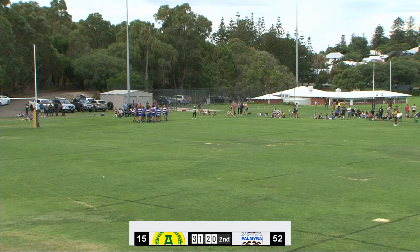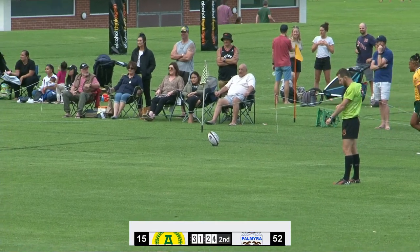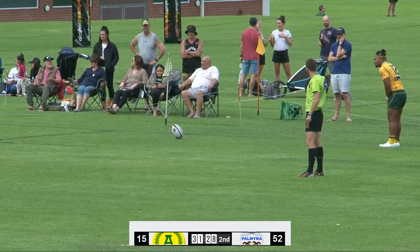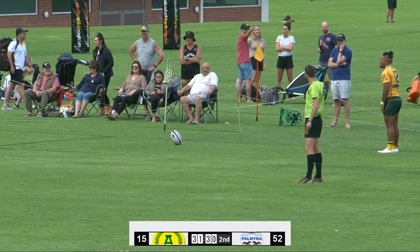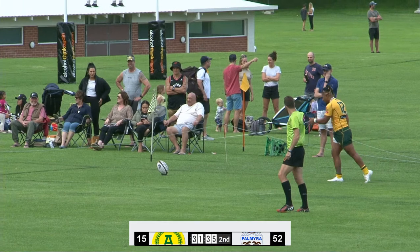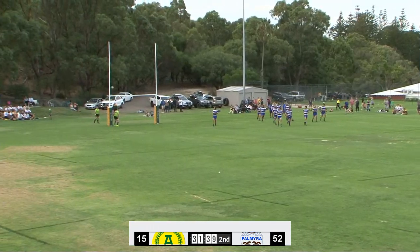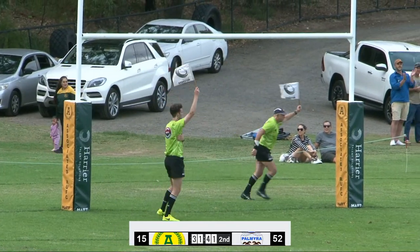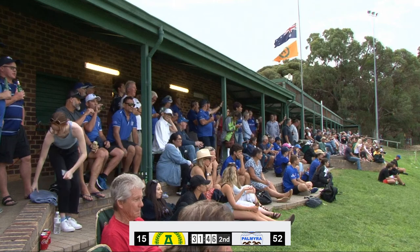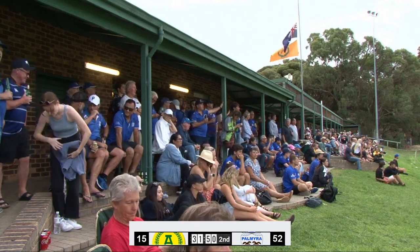So with all the hurry-up play that Lalaga has been imposing in the last 2 minutes, wants to make sure of this kick, taking all of his time. Opportunity to close the gap ever so slightly more. This one just needs a little bit of distance and gets it nicely. Conversion successful. 17 to 52.